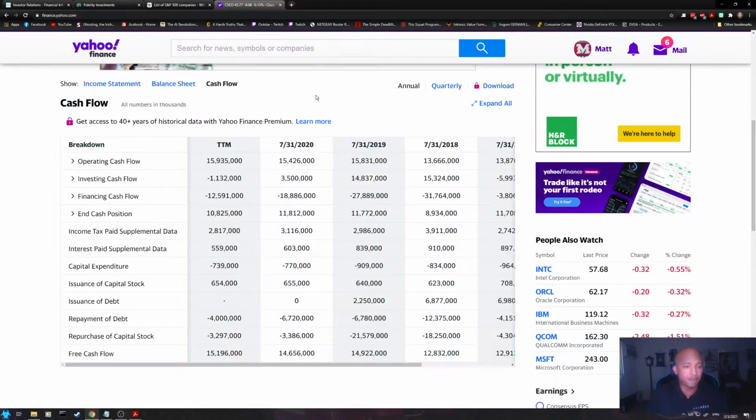From a cash flow sheet, I want to see the operating cash flow. I would like to see that going up or remaining steady. And then the other thing I like to look at is their free cash flow, which is this minus capex. I want to see these numbers go up or hold steady on an annual or a quarterly basis.